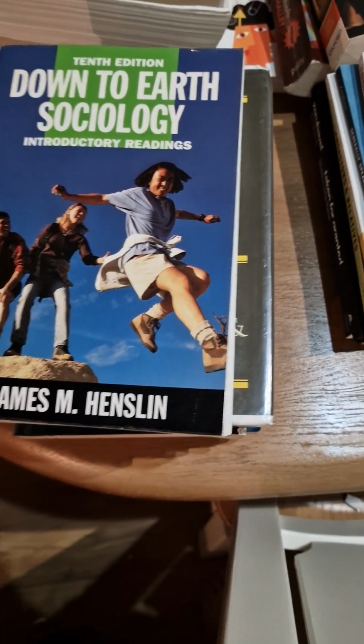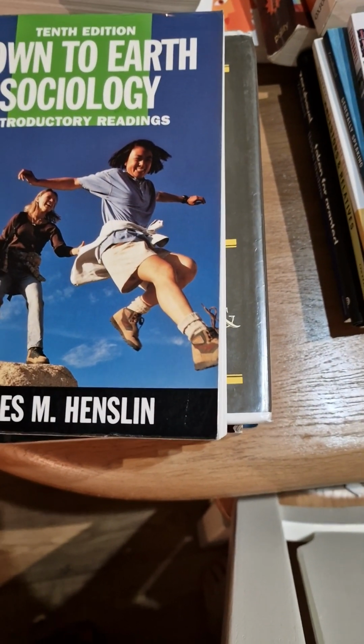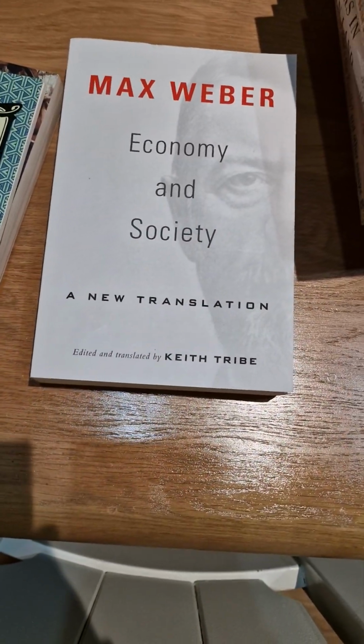A really good thing about something like Down to Earth Sociology is that it doesn't just give you the readings, but it also gives you an explanation and a context and a background and so on, which can really help.